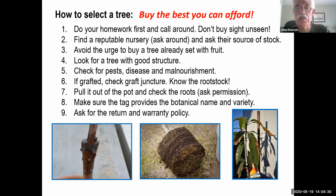Sometimes fruit tags will go missing. Also, if you get a wire ring around the fruit tree and it has the name and tag and everything on that, when you plant it, make sure you take it off. You don't want that wire ring to get embedded into the trunk.